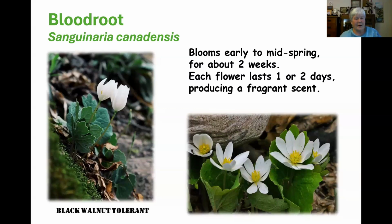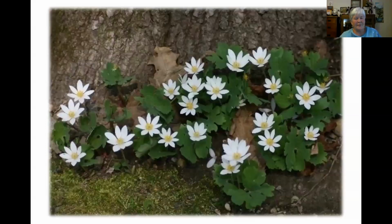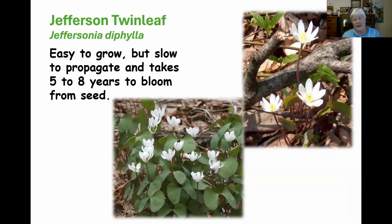They sure are pretty in a patch. I mean, you just can't deny the beauty of this plant. And the flowers are so big for a woodland little spring ephemeral. And then here's Jefferson twinleaf. Of course, it got its name because Thomas Jefferson had it planted at Monticello.